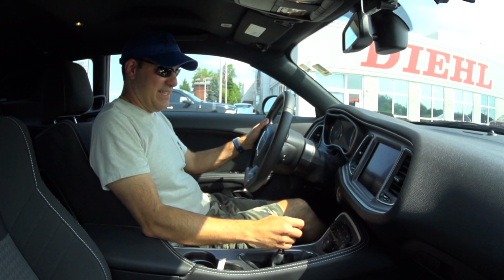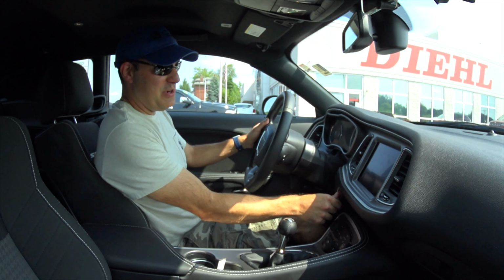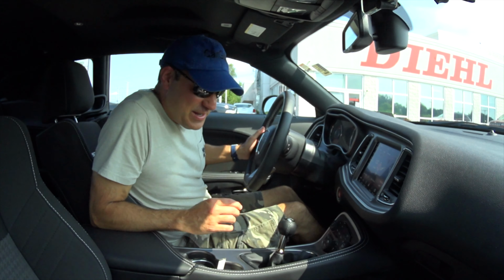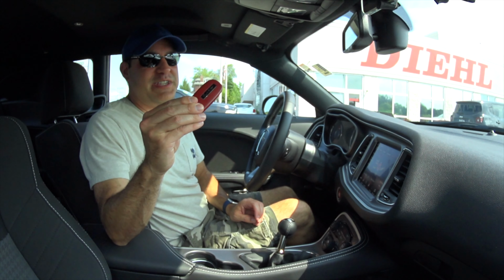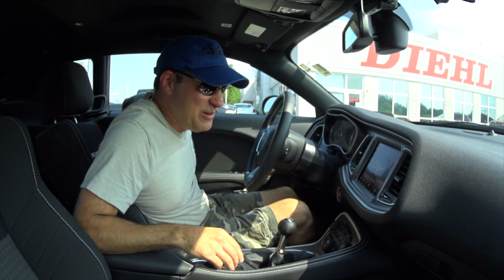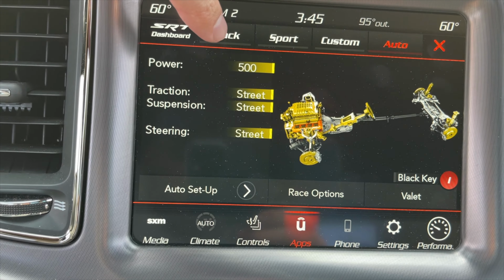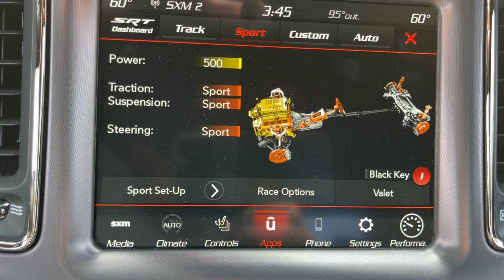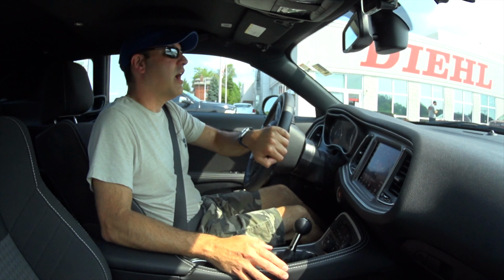All right, guys, let's get in. It's hot, and start her up. Oh, you do have to hold down the start button until it actually fires. It's funny. Oh, also, you need the red key for the full 717 horsepower. So I had the black key at first. I was like, uh-oh, wait, something's not right here. When you first start it up, it starts in auto mode, which is, I guess, the comfort setting. You also have sport and track. So we'll start out in street, as they call it.